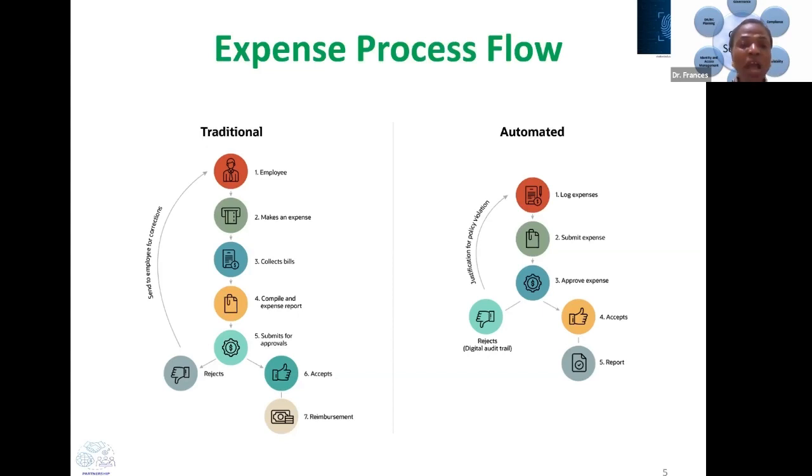Then again, you don't have full visibility. Another thing it enables us to know is when employees are exceeding their limits. With a manual process, you may not be able to know that because you don't have visibility into the expenses a particular employee has made. With an automated process, the system tracks it, and you know the employee's limits, what the employee can consume, and what he should not be able to consume. So this is typical of what an automated expense process does for us.